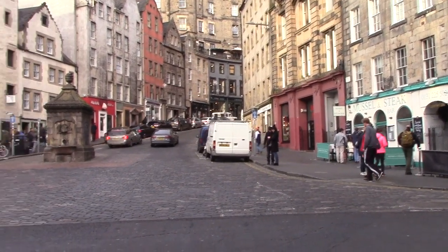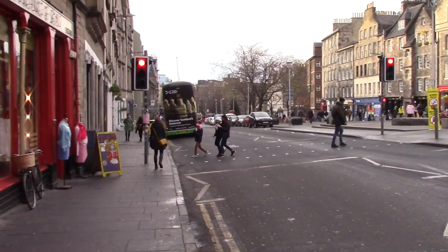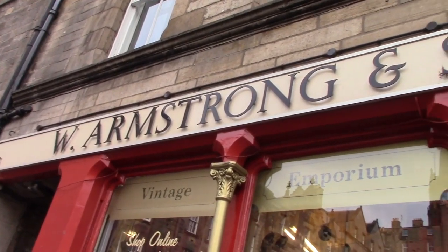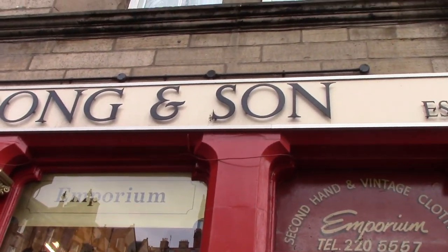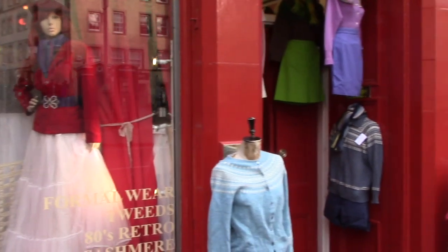And here we have it, the heart of the Grassmarket, or what everyone really knows as the Grassmarket. Everyone in Edinburgh knows this shop. Armstrong's, it's full of vintage clothing. If you love clothes shopping, you've got to head in there.